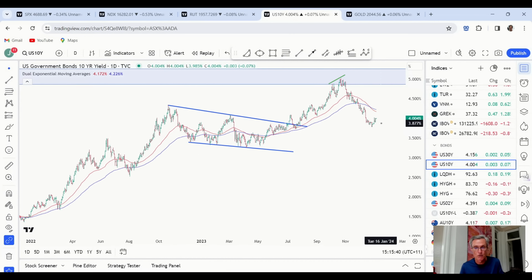It's starting to move off these lows. I think it's heading back towards these moving averages. So maybe we're going to see some sort of moderate or mild increase in yield over the next few weeks. Maybe that coincides with an ongoing consolidation in stocks. So look, that's something interesting that we could see play out over the near term.